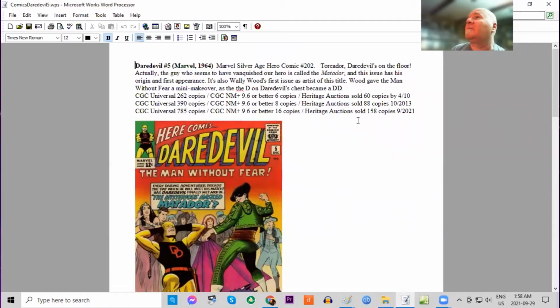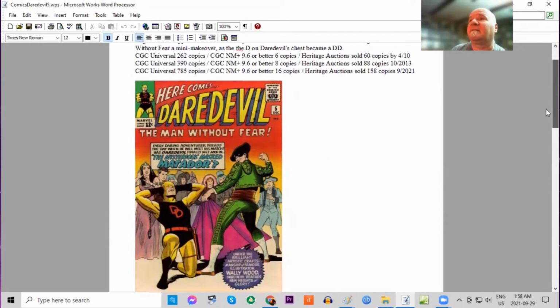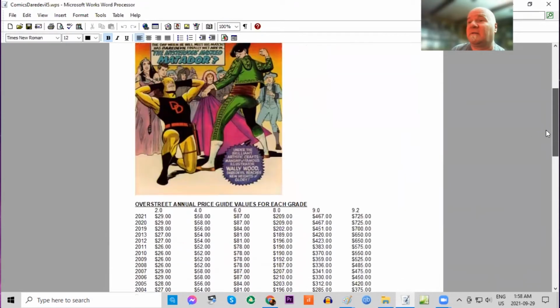Daredevil number 5 was still a bi-monthly title at this time, and he's still in his original yellow costume. This is Wally Wood's first issue as an artist on this title, and he would eventually give him a makeover. There are 785 copies graded by CGC on the census of this book, only 16 ranking 9.6 or higher. Heritage has sold 158 copies.